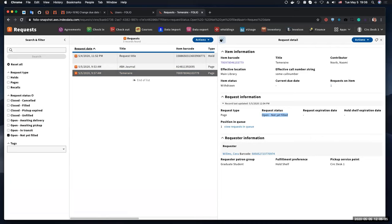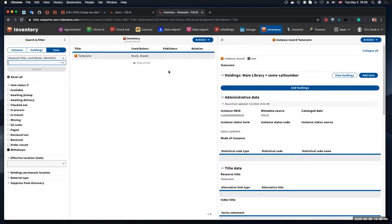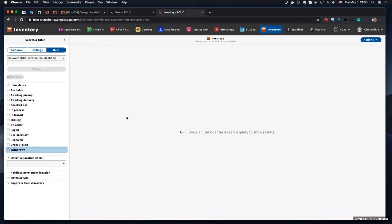The next feature is about normalizing ISBN, when we're using the ISBN normalized searching option. Here it is. It works in all three segments: instance, holdings, and item.